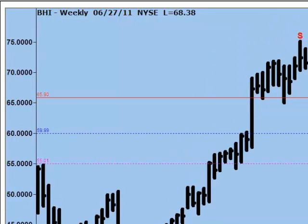A close below the April low of 66.26 would confirm the completion of a head and shoulders top for Baker Hughes, or BHI. The downside target for the pattern is 53.25. Pattern targets aren't perfect. We would probably be inclined to take profits between 55 and 60.